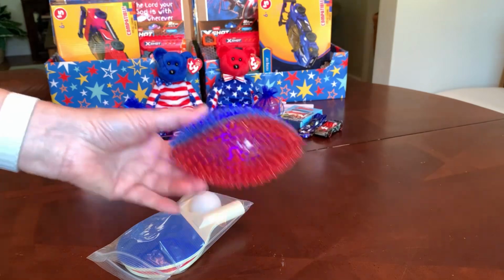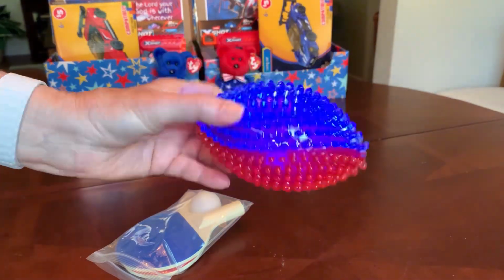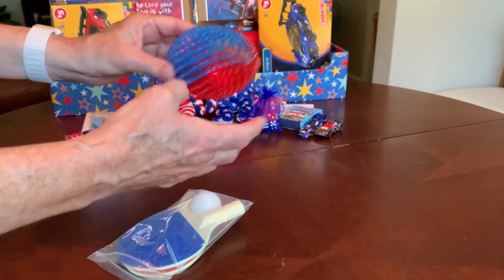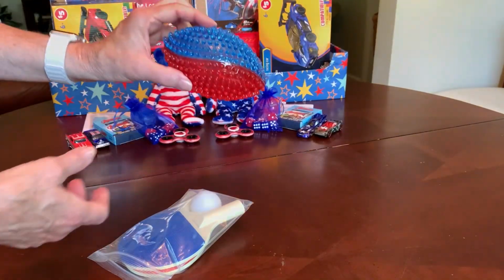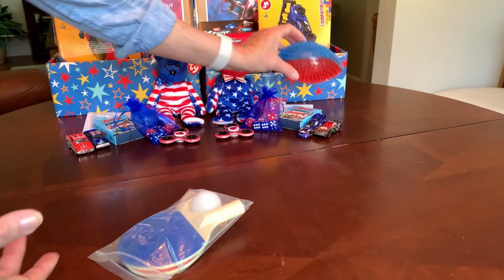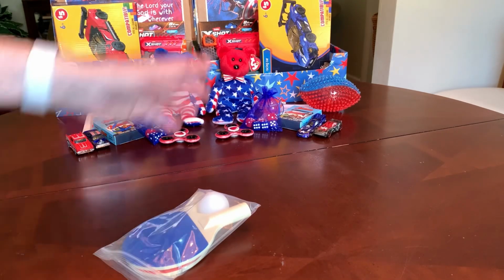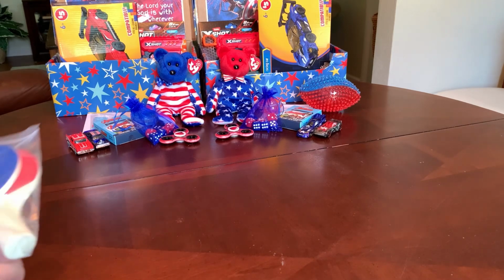I only had one each of these items. So this is a light up football, one of those tactile footballs, which I think will be a lot of fun, particularly for the 5 to 9-year-old boy, although I think a 10 to 14 boy would enjoy getting something like this as well. I wish I had 2, but I found it at Walmart during after Easter clearance. I only paid 30 cents for it. So I'll give that to the 5 to 9.